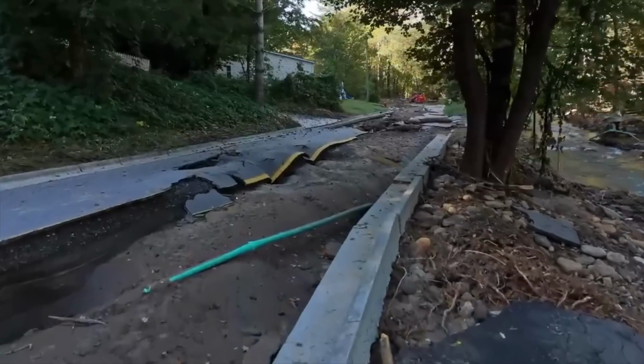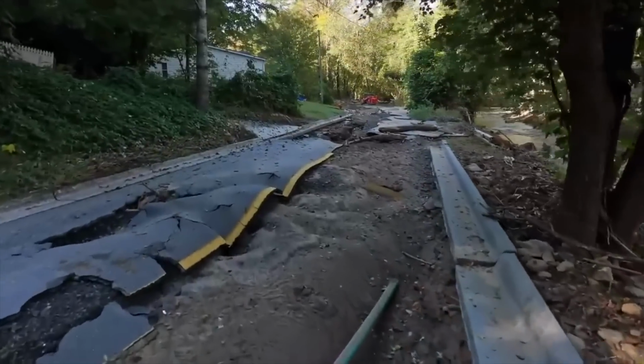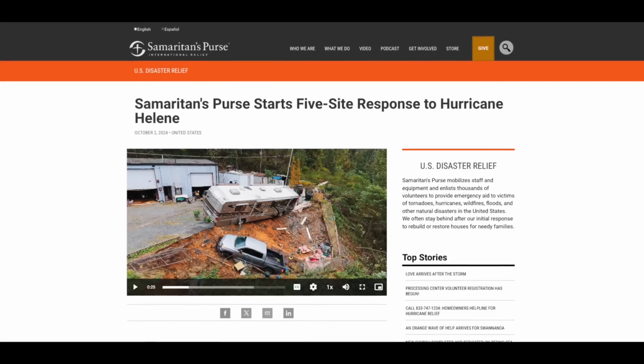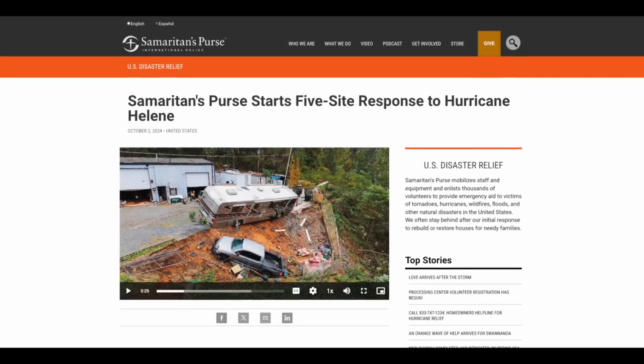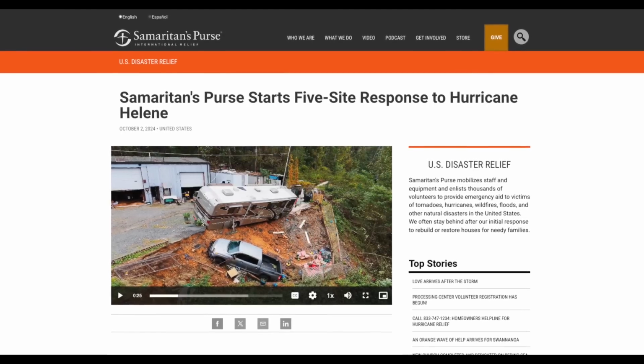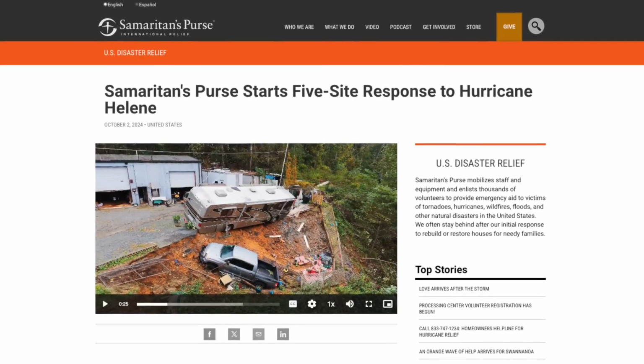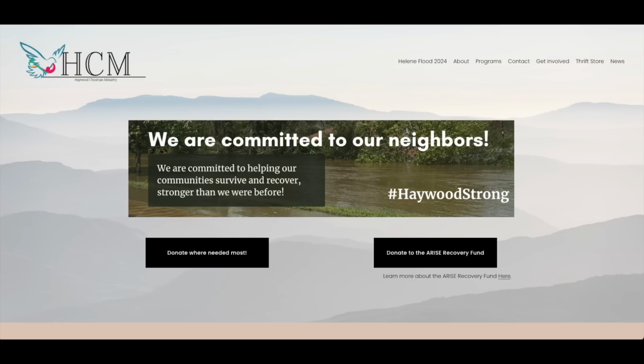There are many humanitarian groups and efforts underway to help rebuild the affected communities. Samaritan's Purse is one group doing a lot of post-disaster rebuilding in western North Carolina, and if you'd like to contribute to their efforts, please check out their website. Haywood Christian Ministry is also doing plenty of work on the ground, and they have a donation page on their website if you'd like to contribute.